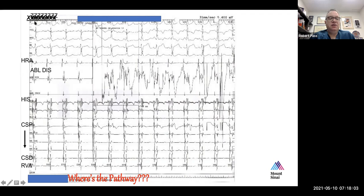Again, I'll remind you that we have to always look at the legend when you're looking at one of these tracings. So we have 1, 2, 3, 4, 5 ECG leads. We have a high RA tracing, distal ablation, 3 His channels from distal to proximal, and then 5 coronary sinus pairs from proximal to distal, and finally a right ventricular apical lead.